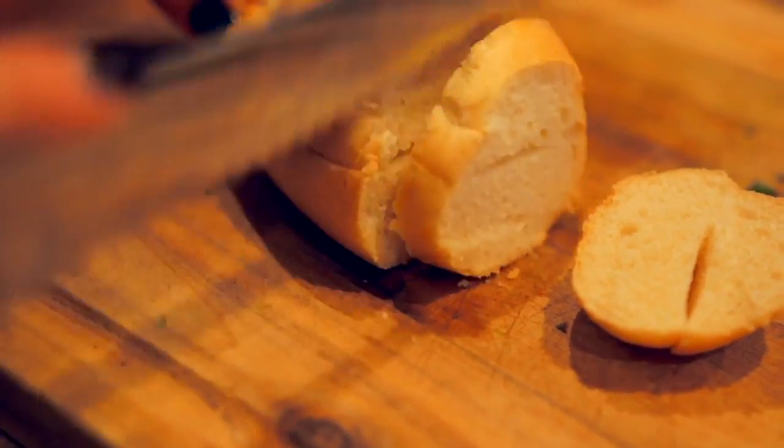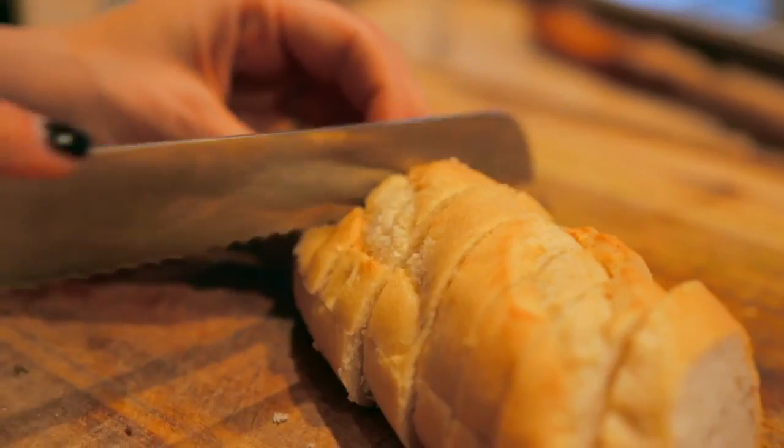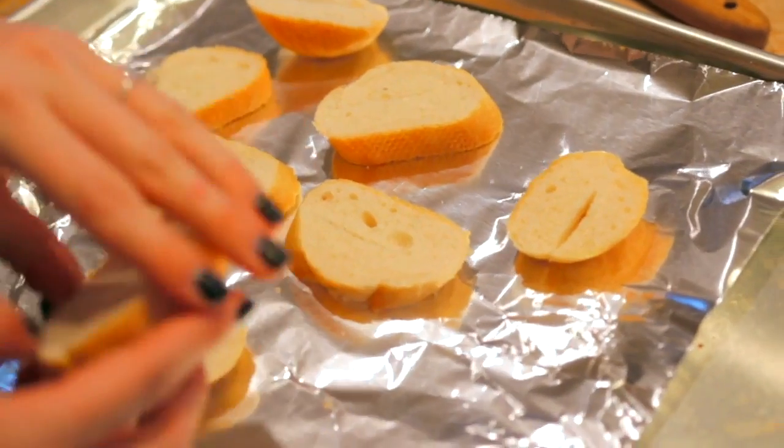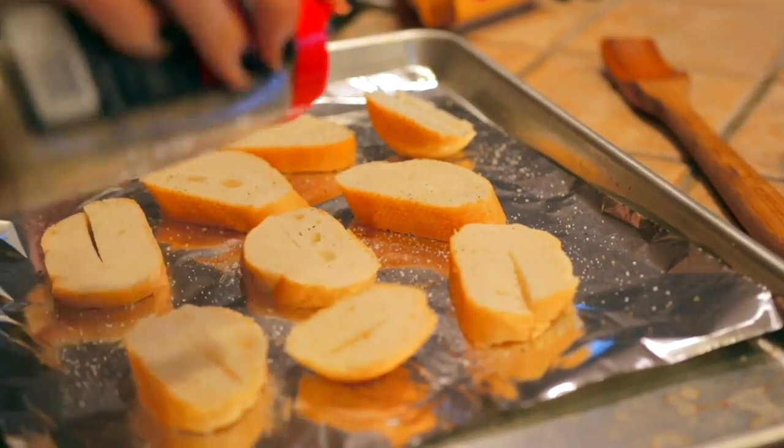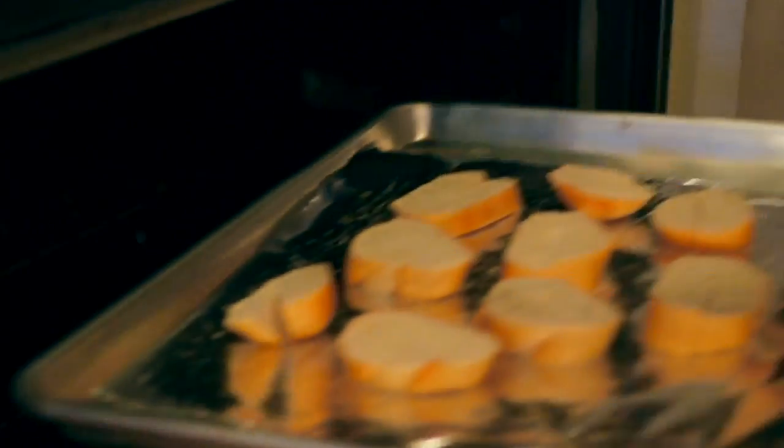So while that was simmering, I chopped up my bread and I put no oil or anything. I just put some salt and pepper on top of the bread, and then I stuck it in the oven at 425 just to cook up and toast up.